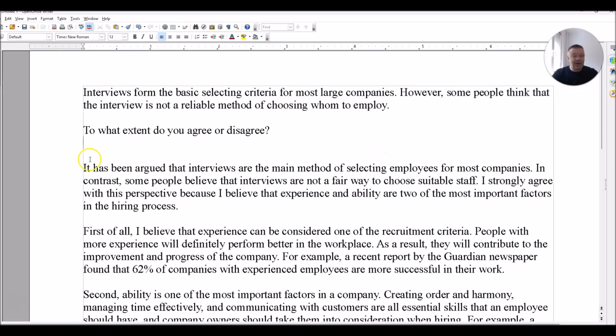That's it. Now, it has been argued that interviews are a main method. Well, it doesn't argue. It's not an argument. It's a statement. An argument is when you put forward a series of propositions in opposition to some other point of view. So that's not an argument. That's simply a statement of fact, I would have thought. It's factual. So it hasn't been argued. What the question is, how reliable, just how good is the interview as a means of choosing staff. So it hasn't been argued, really. It's simply a statement.